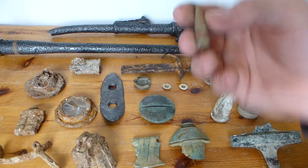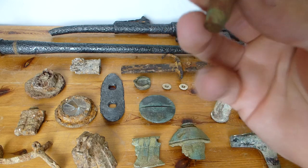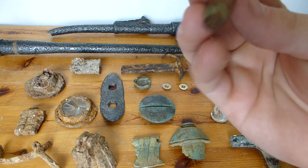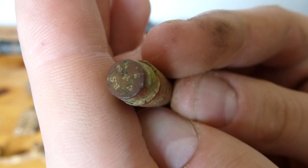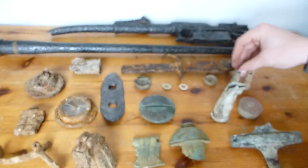And then here we have a Lebel bullet, an 8mm Lebel bullet. And as you see, it still has part of the brass casing around it, so it hasn't been fired, which is good. And you can see on the bottom there all the lengthy writing on that, so that's quite nice.